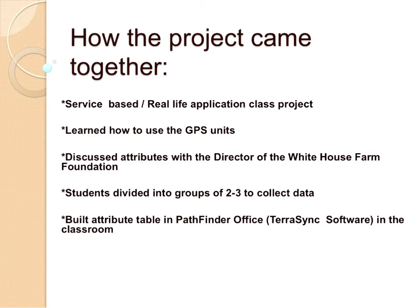So the nice thing about the high-end GPS units is that you can build an attribute table on the computer, and then you can upload it to the GPS unit. And then when you're out in the field, you're not just collecting coordinates, you're collecting other features as well. Like, for example, I'm going to show in a minute a picture of a fruit orchard, and you not only can mark the locations of the trees, you can also say things like, what year was the tree planted, what kind of tree is it.